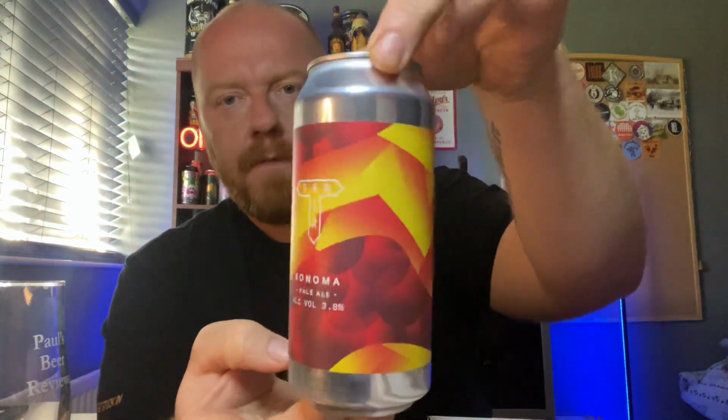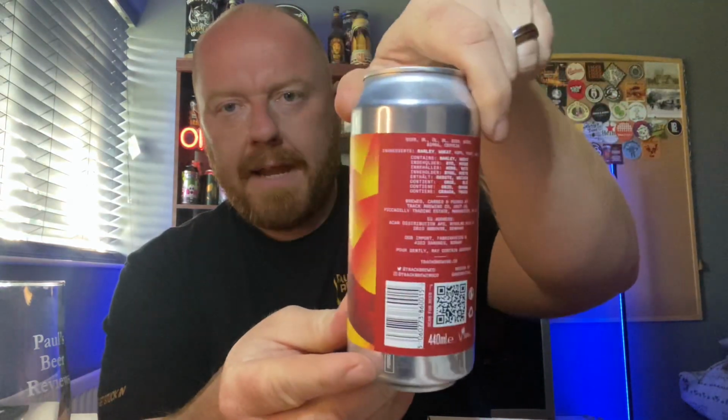3.8% ABV, no flavour text on the can to speak of. A little bit about the brewery on the back. It contains barley and wheat, so it's got your allergy advice there. Brewed and canned at Track Brewing Co., Unit 18, Piccadilly Trading Estate in Manchester. They are on all your socials, Twitter, Instagram, all that stuff. Vegan friendly apparently. So anyway, let's quit waffling.